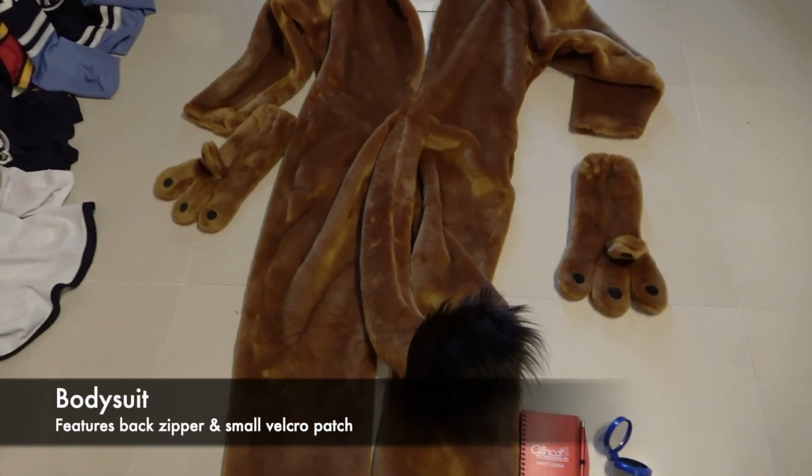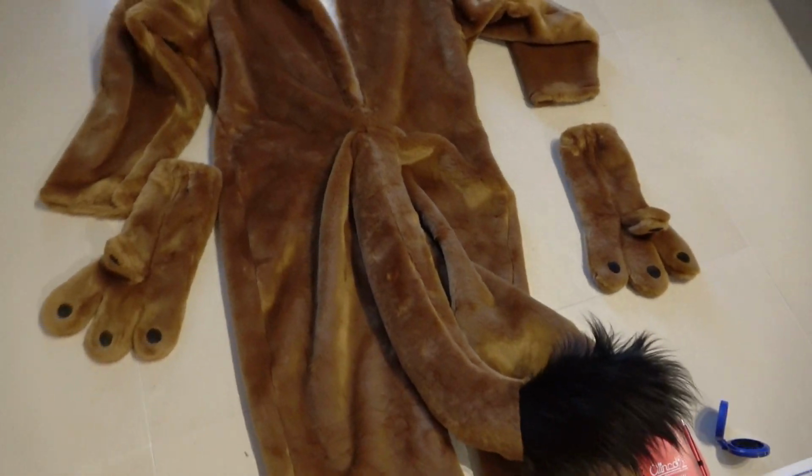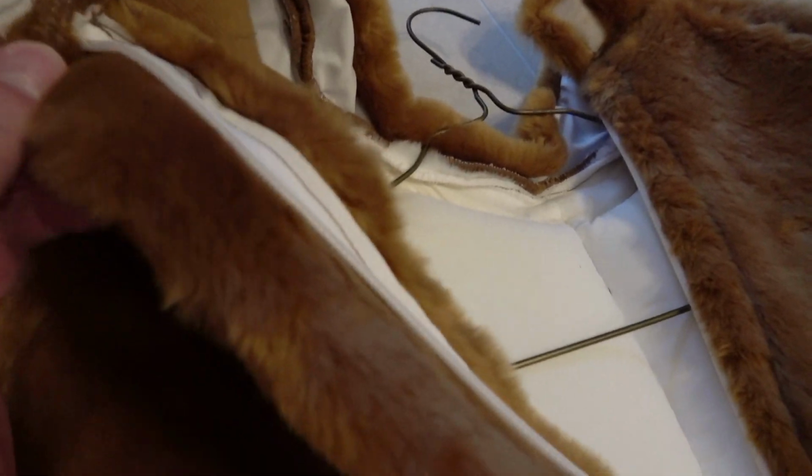This is the bodysuit from the back. You can see the tail and the bodysuit are actually one piece, and it's got a back zipper like most professional mascots, and up there's a small patch of Velcro that allows you to cover this zipper. Let's look on the inside. You can see the muscles, and of course we've got another tag right here.